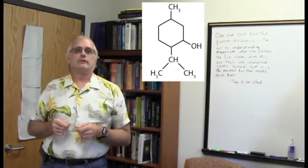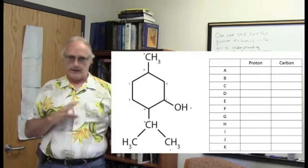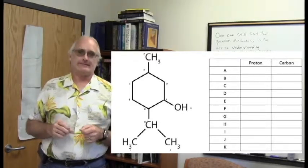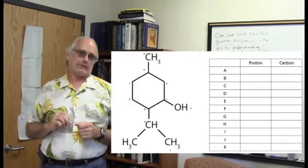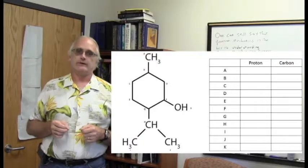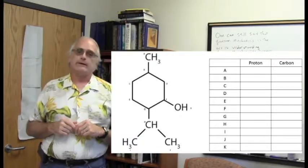What we are going to do is take the structure of menthol and label it. So we have proton A, proton B, carbon A, carbon B, and so forth. And we are going to attempt, using all the spectra, to characterize it. In other words, to fill in this table so that we have assigned every proton in menthol to every peak we see in the spectra, every carbon in menthol to every peak we see in the carbon spectra. We're going to do a full characterization of a natural product. It'll be one of the crowning examples of the power and the use of NMR that we are going to get to in this class.